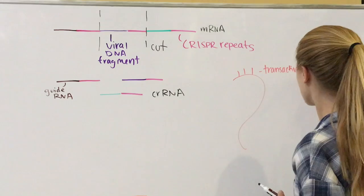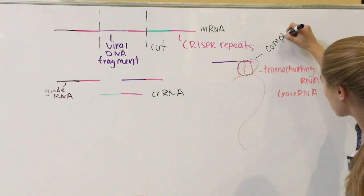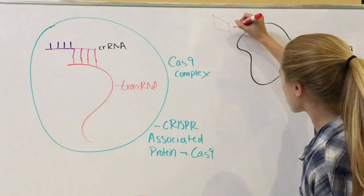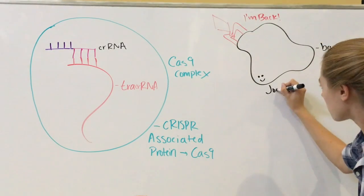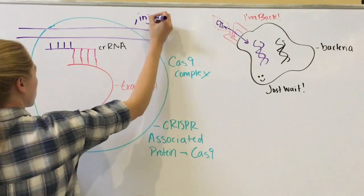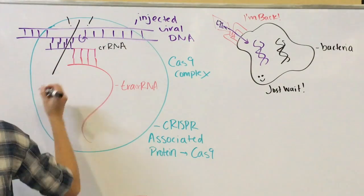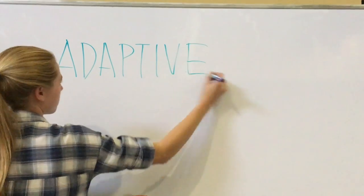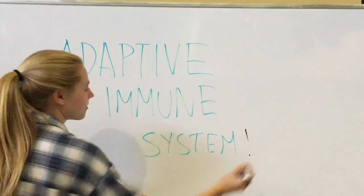Meanwhile, trans-activating CRISPR RNA, or tracrRNA, is complementary to crRNA and binds with the Cas9 enzyme to form a Cas9 complex. Therefore, if bacteria is infected by the same virus again, then a section of the injected viral DNA will flip and attach to the guide RNA so Cas9 can make a double-stranded break. Many Cas9 complexes float around the cell, continuously cutting DNA and acting like an adaptive immune system.